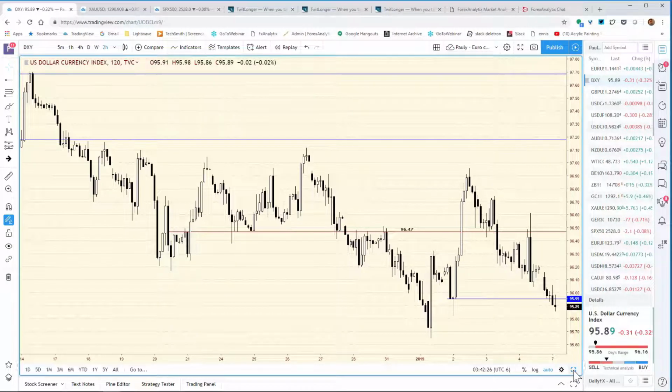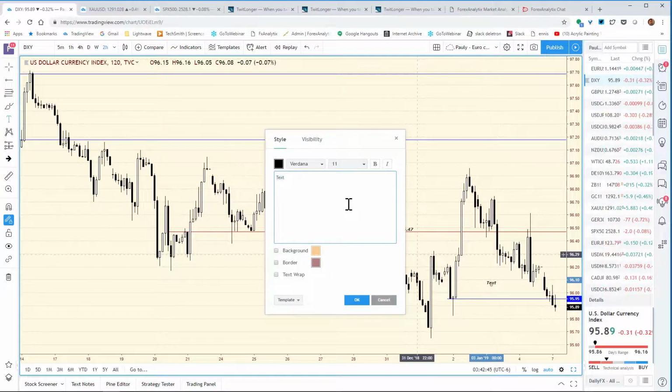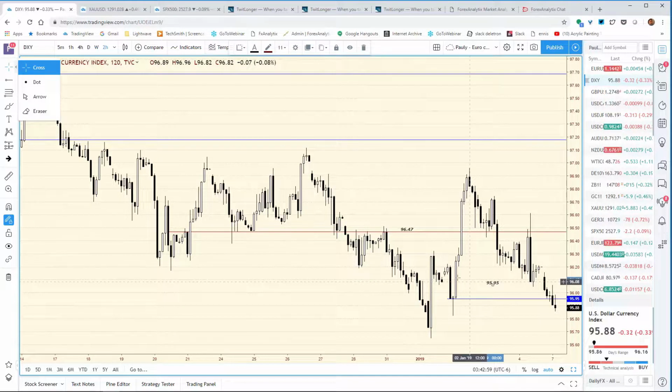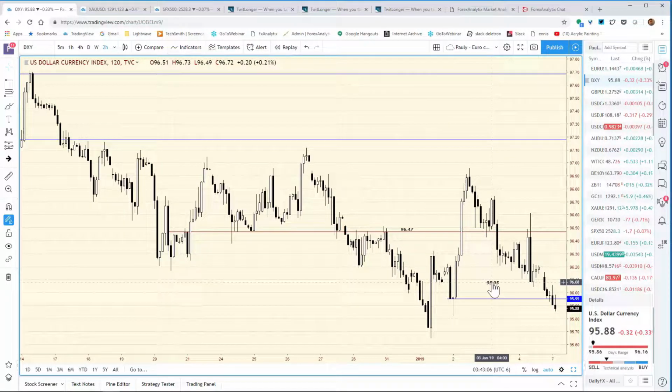So let's see where we stand. We mentioned support coming in, initial minor support coming in at 95.95. There's that 95.95 I was referencing here. We're going to mark that off too. There we go. We're still pushing lower here. We're going to go with that key support. Now, I don't think we're going to get to it necessarily today, but you never know.